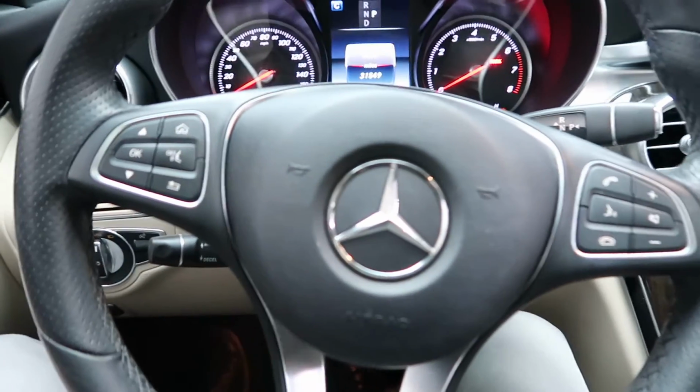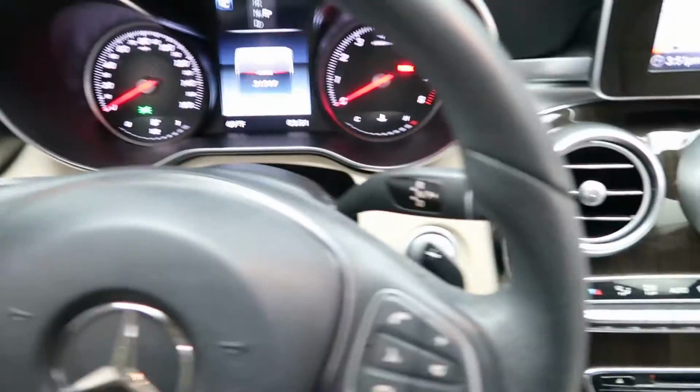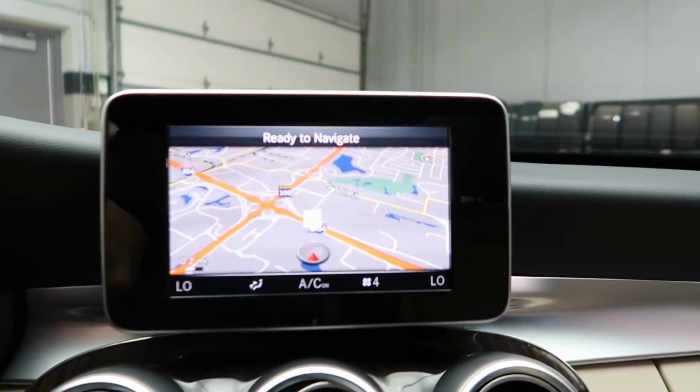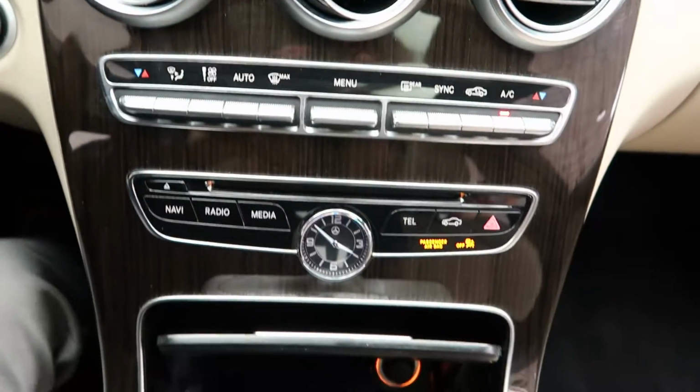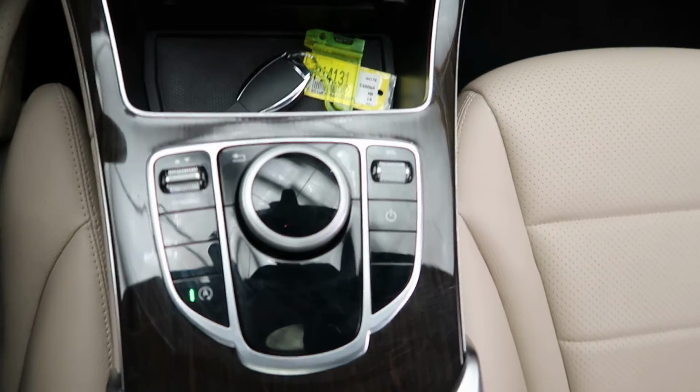Steering wheel controls. Smartphone integration to Android Auto and Apple CarPlay. Paddle shifters for extra performance. A push start ignition. Navigation. Rear view backup camera. Dual climate controls. Hard keys for a media display. Cup holders. Turn wheel for infotainment center.